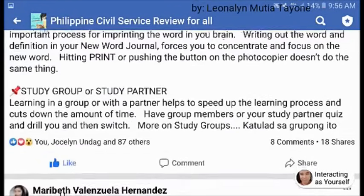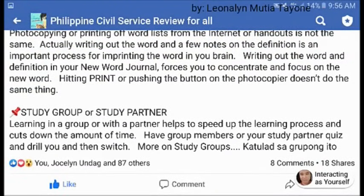Study group or study partner. Learning in a group or with a partner helps to speed up the learning process and cuts down the amount of time. Have group members or a study partner quiz and drill you and then switch. So more study groups katulad sa grupong ito.